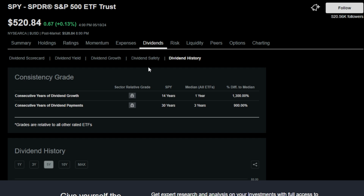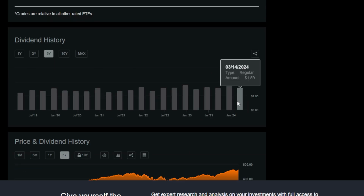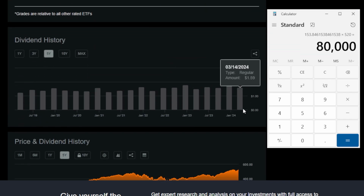Now, just for some perspective, just to show you the sheer difference of different investment vehicles, take something like the S&P 500 ETF Trust. Now, even though SPY does not pay a dividend monthly, let's just take the average of the last few dividends and say that SPY pays roughly 65 cents per month. This means that in theory, if an investor wanted to use the S&P 500 ETF Trust, or SPY, in order to earn $100 per month in dividends, an investor would need to purchase around 153 shares of it. Or an investor would need to purchase around $80,000 worth of SPY in order to receive $100 per month in dividends.